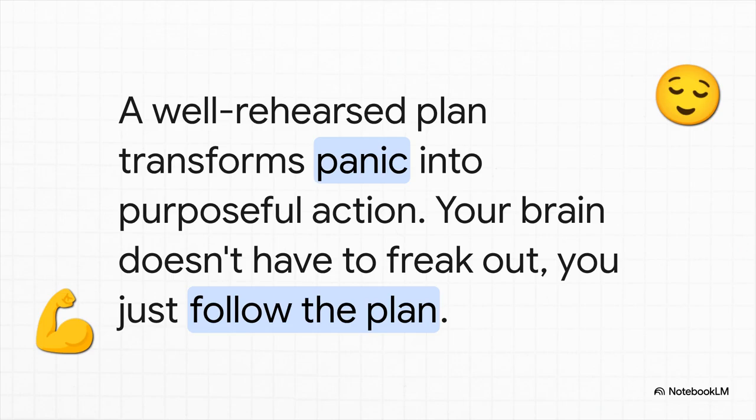And this is the real goal. Instead of your brain going into panic mode, scrambling to figure out what to do, you just follow the plan. You've already done all the hard thinking ahead of time. In that critical moment, all you have to do is act. And that is the greatest antidote to fear you will ever find.